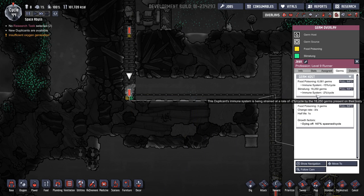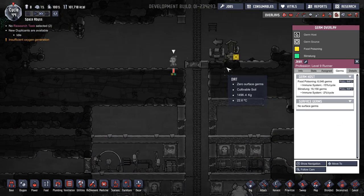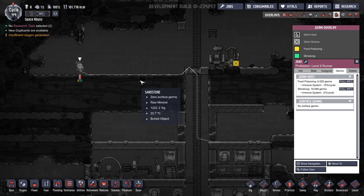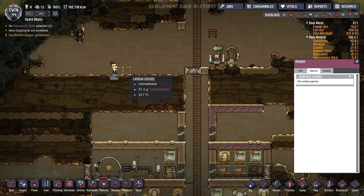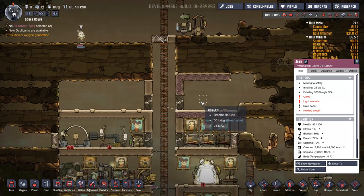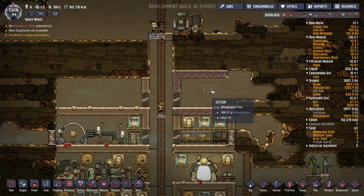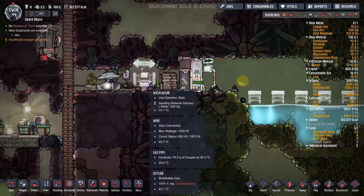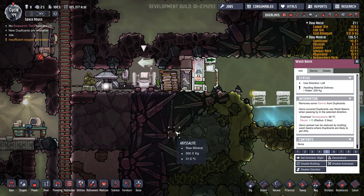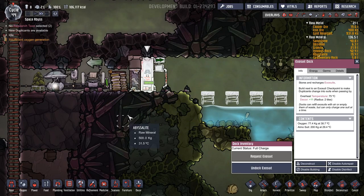There we go. Yeah, that didn't make any difference at all. Hopefully, that's going down. What's she doing? She's running around. She doesn't know what to do. Go down and breathe. Okay, there we go. We have another person coming through, but I don't want that at the moment. This is going to be washed direction left. And what does that say? Full charge. There we go.